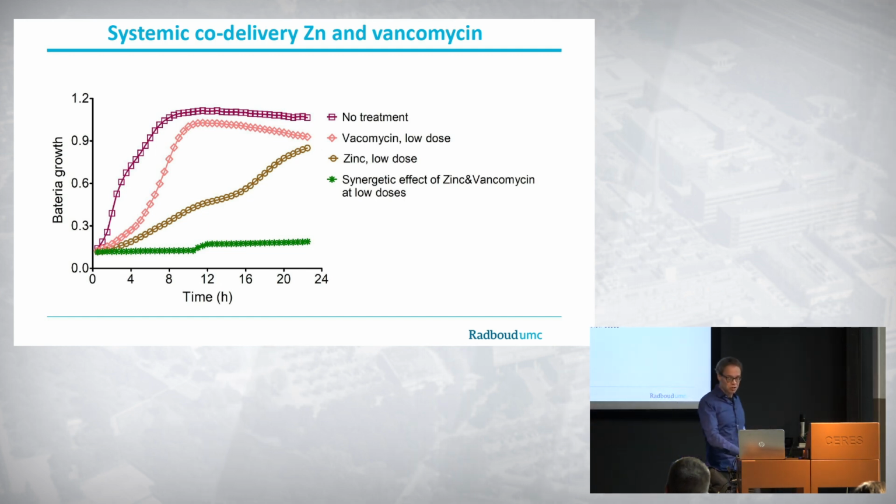So low doses of vancomycin and zinc, there you could see that these low doses were not effective in killing the bacteria. But if we combined those two drugs at the same concentration, there was a synergetic effect, and very strongly actually. So you see with the green line that there was almost complete killing of the bacteria. It was quite exciting. We tried to patent it, and then we found out that there was just one publication 2 years before that we missed, so we couldn't patent, but it gave rise to, let's call it, another support for our research direction, that the combination of zinc and vancomycin is supposedly synergetic.